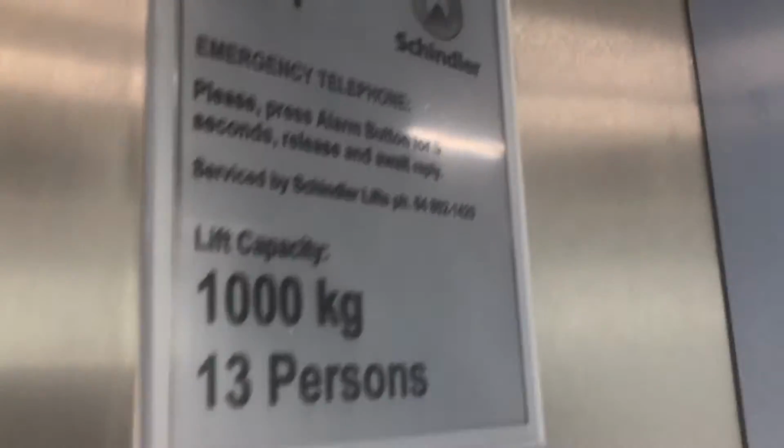Get a chime. This is the one with the blue cap. Floor numbering is of course wrong. Ground one, that's what it should be. Floor two. Loud voice. Here's your capacity, 1,000 kgs, 13 persons. Same capacity as the other one. See if we can get a chime. We have to wait for it to close.